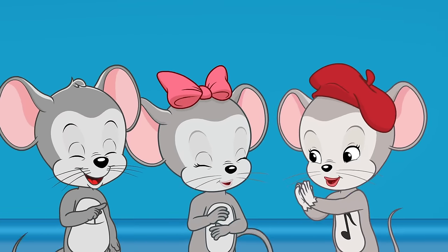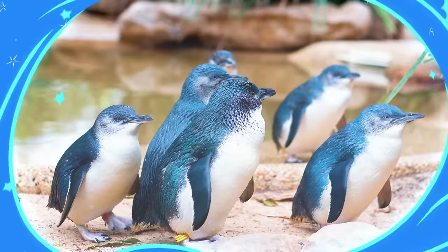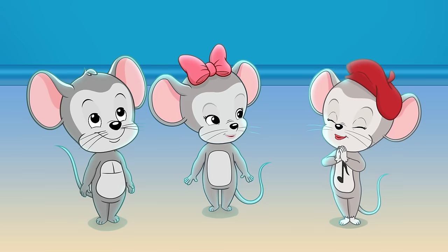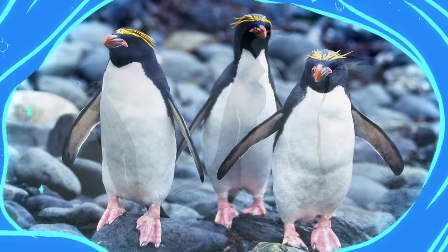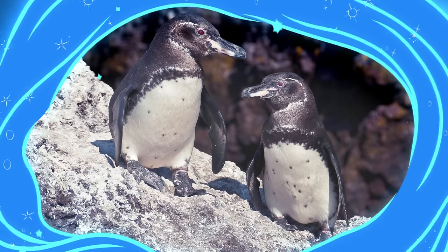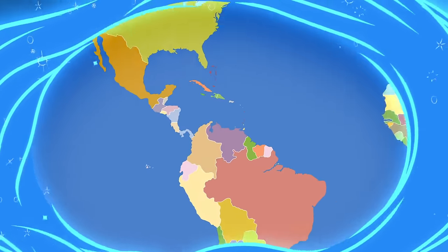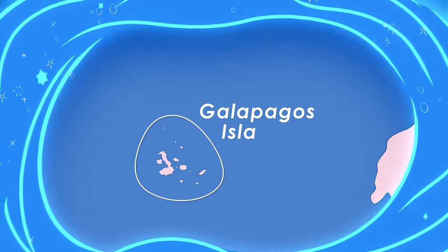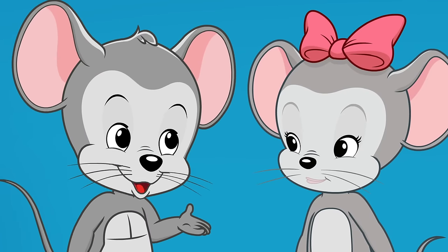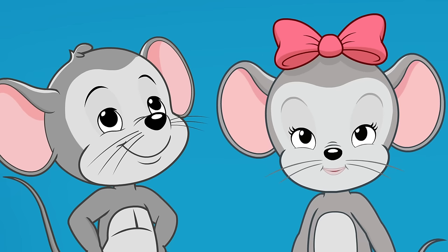Three penguin pileup. Let's search it. Whoa, there are so many different kinds. And so many fabulous names. The chinstrap penguin, macaroni penguin, the royal penguin. What about that one? The Galapagos penguin. It says they live on a group of tropical islands in the Pacific Ocean called the Galapagos Islands. Wait, did you say tropical? That sounds kind of warm for a penguin. It says they're the only penguins in the world that live in such a warm place.